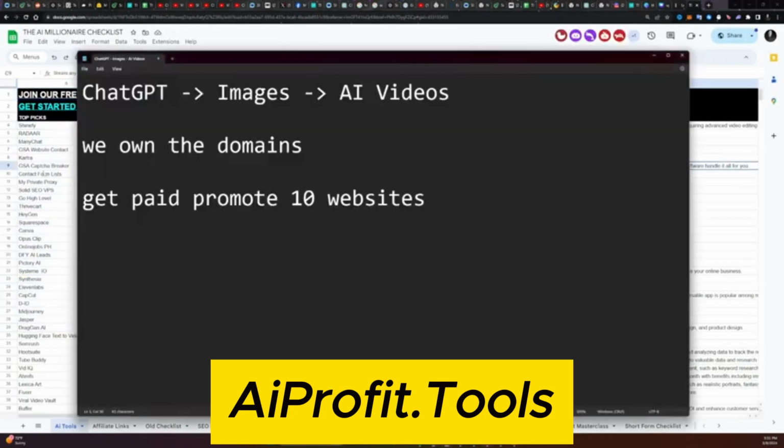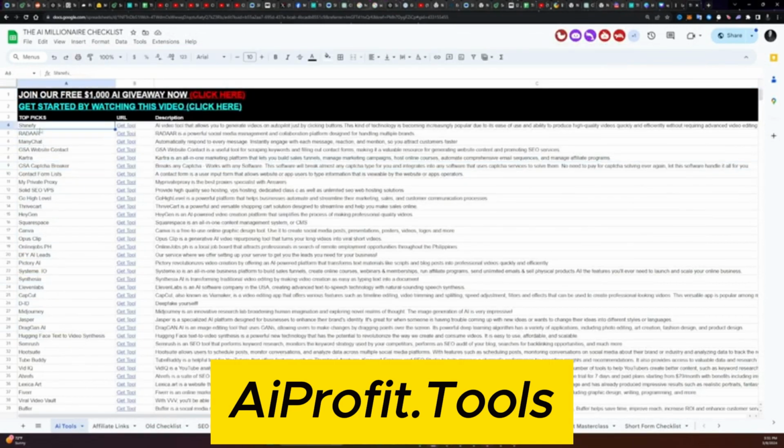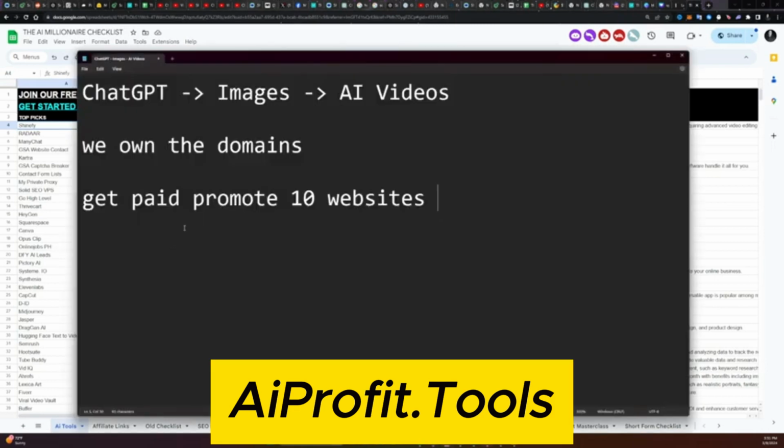But instead of sending people to, let's say, Shinify or any one of these websites, you want to send them to a redirect domain. And what is a redirect domain? A redirect domain is a website or domain name, a web URL, where the whole point of the domain is just to redirect them somewhere.